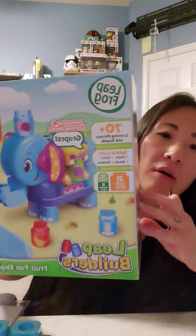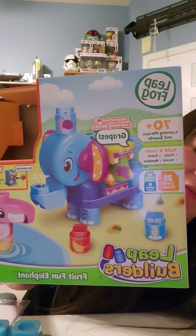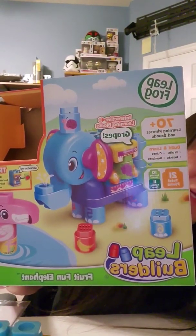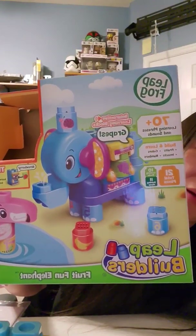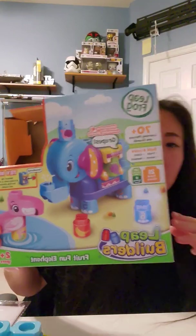For reference, my son is going to be 3 in a couple weeks, and one of his favorite toys is called Frog LeapBuilders. Right now I'm holding a box with an image of an elephant made out of plastic blocks, and it's blue, purple, and a multitude of other colors. The reason why we really like the Frog LeapBuilders is because it comes with some really cool interactive pieces.